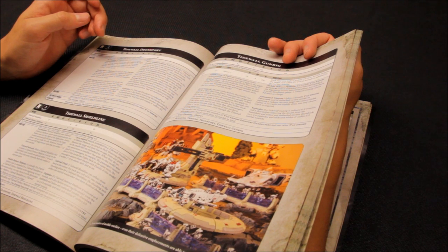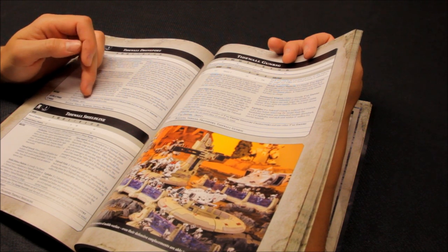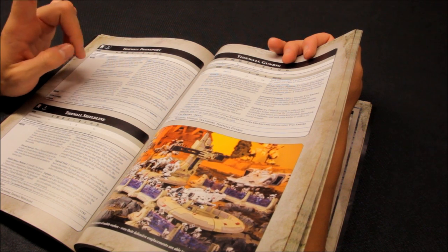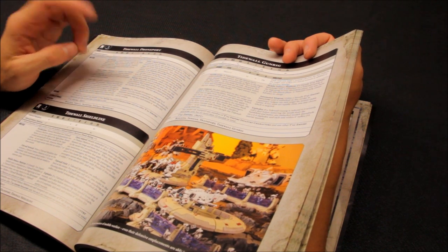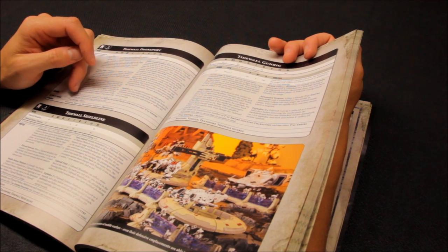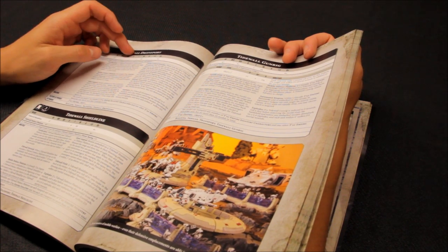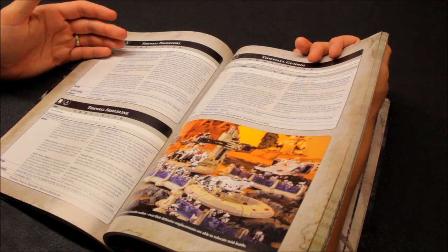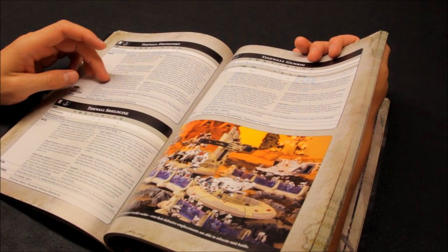You've got an explodes result just there. This model can transport any number of T'au Empire infantry characters and one other T'au Empire infantry unit, but no more than 10 models in total. Okay. So you've got to pay for your drones. If you're not after drones, then don't bother with that.